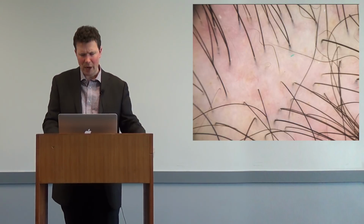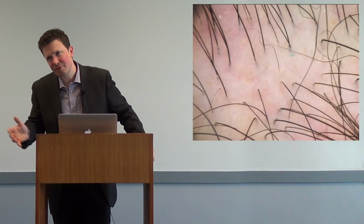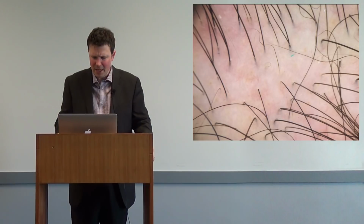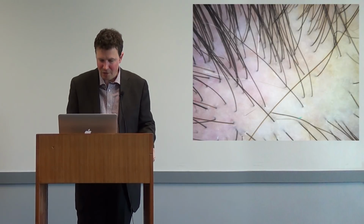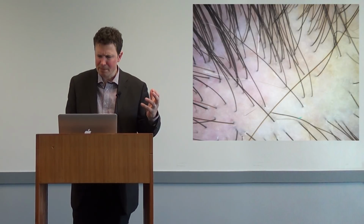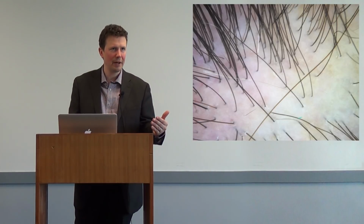We do see this as well in some cases of androgenetic alopecia. We could see this in frontal fibrosing alopecia as well, but we have to be aware of this pattern. Another patient with a large number of single-haired follicles. She has itching, she has burning, she has tenderness of the scalp. This is Lichen planopilaris.